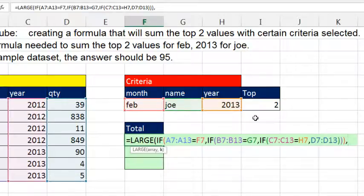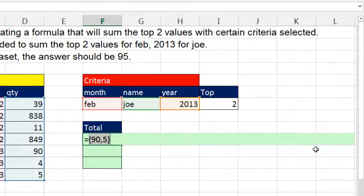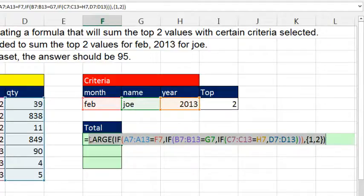I'm going to do another array calculation using an array constant. 1, comma 2 in curly brackets. That says, hey, large, give me 1 and 2 largest. So then I'm going to close off the large. Now if I highlight this, we'll see that the large will deliver 2 values. I'll hit F9. Boom, there it is. Control Z. Now I can put it.